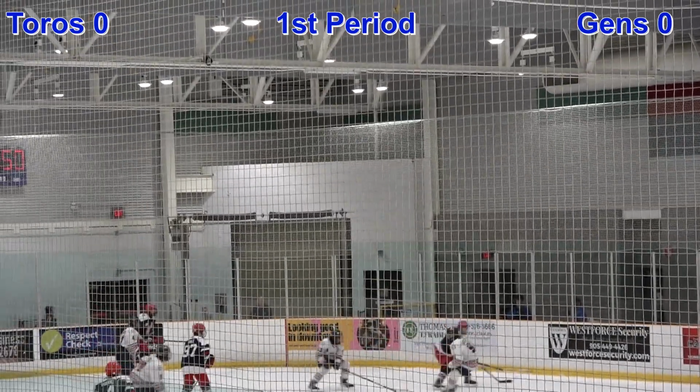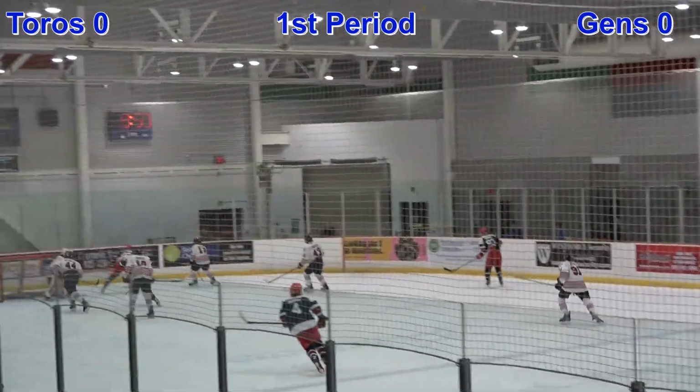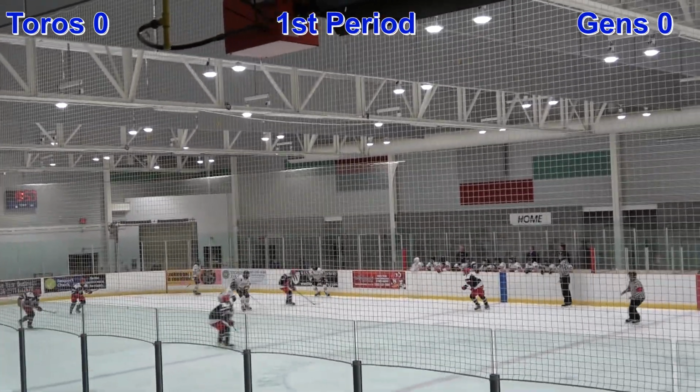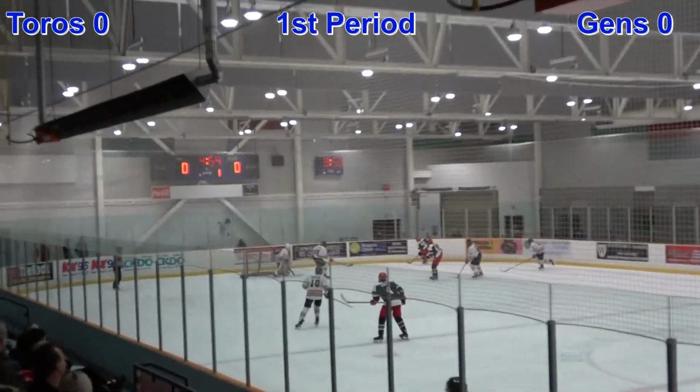Taken away here by the Toros. Back here to the line now for Riley Dennis through a screen. That gets blocked. From behind the goal there was Mancia trying to do that puck here. Coming around the other side here for Oshawa. Knocked down by Connor Cole at center. And put right back behind the net.